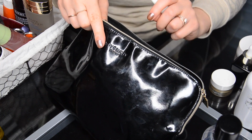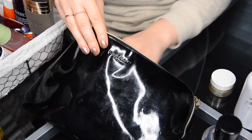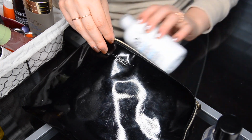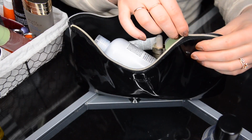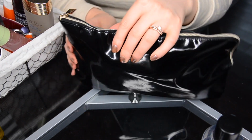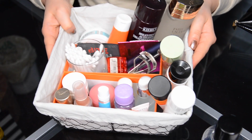Let's see if all of this stuff fits. I have a feeling that hopefully I'll be able to zip it up, otherwise I have to get rid of one of the serums because I'm certainly not keeping it unzipped anymore. Alright, so with some space to spare, wonderful. So this guy is decluttered, I'm so happy. Yay, no more mess. Alright, let's move on to the daytime basket over here.